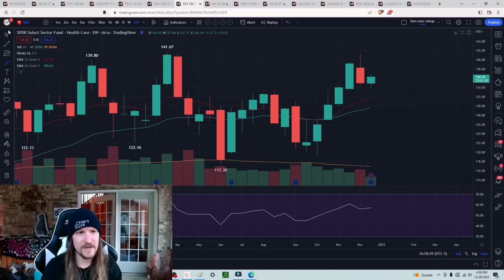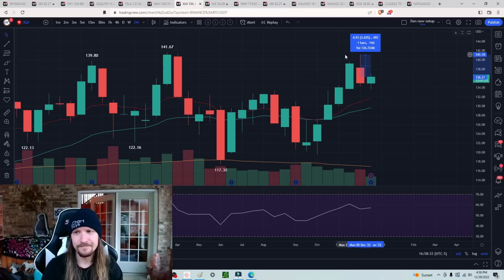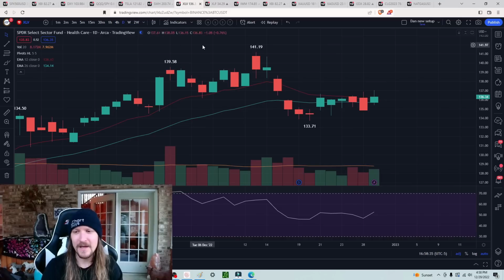And we're only 4% away. So it's certainly in play. So that's something we're keeping an eye on. And we got a little daily uptrend here. It's not a very convincing one.